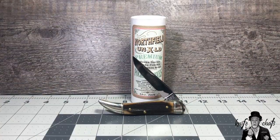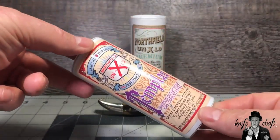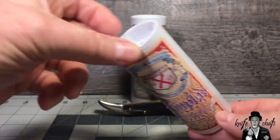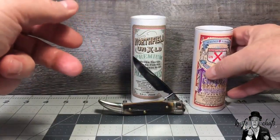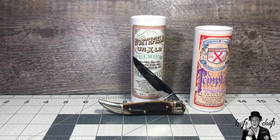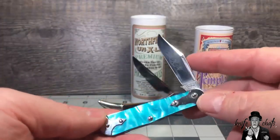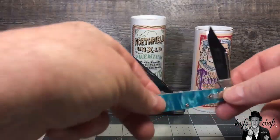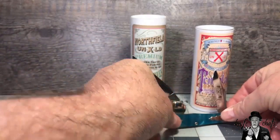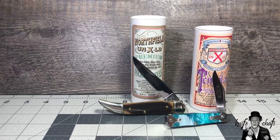And then a month or two ago, I'm watching Big Red EDC, and he's got this Templar. I had seen it for a while and was really interested in it. I saw his, and it's like, yeah, I'm going to go ahead and get it. So I picked it up in the Caribbean Blue Acrylic. And so I've got that one. And now, here it comes, number 3.